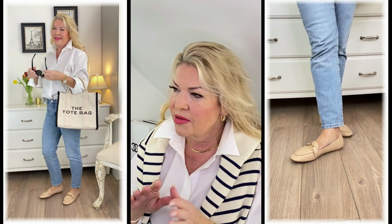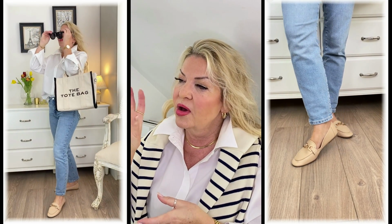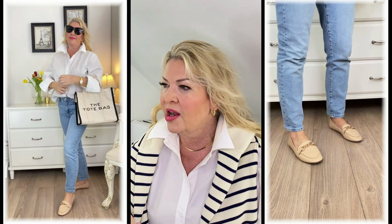And for comfort and ease, as well as style, I've teamed the look with these light beige flat loafers, which are to die for in terms of comfort, they really are. But also, again, the same lightish tone. So the whole outfit looks very put together. It's the same kind of wash of colour.